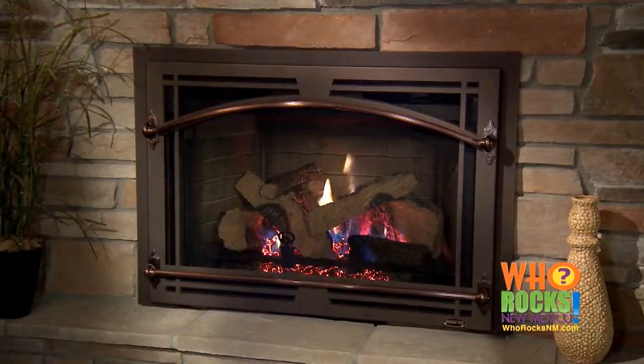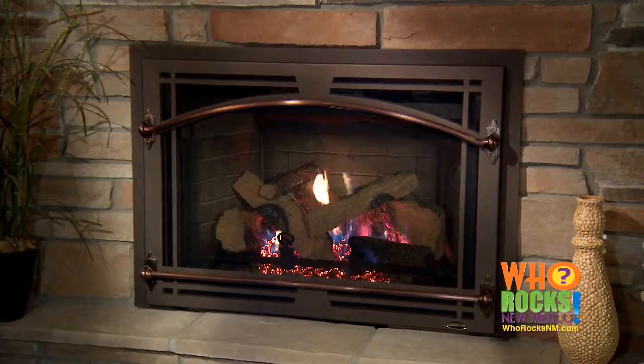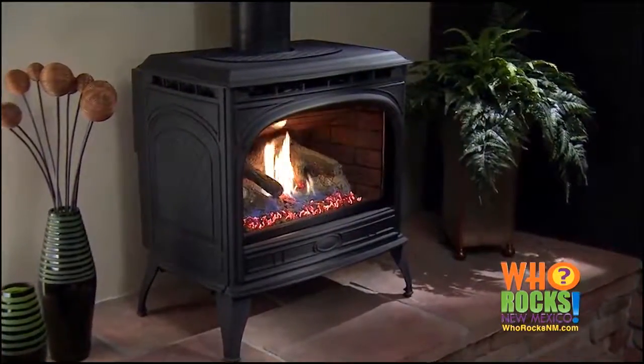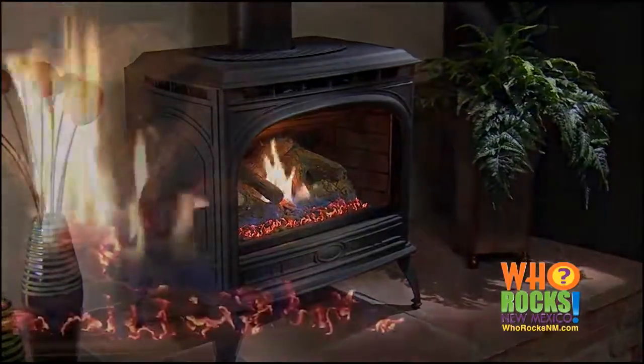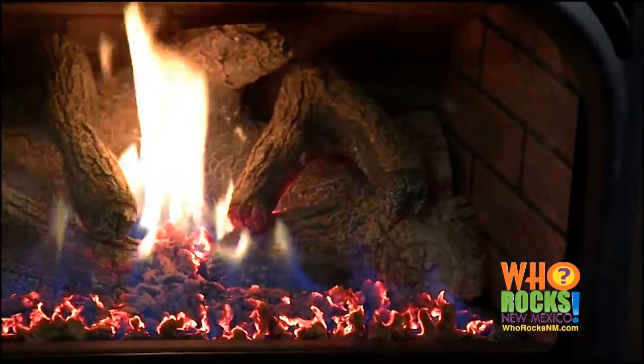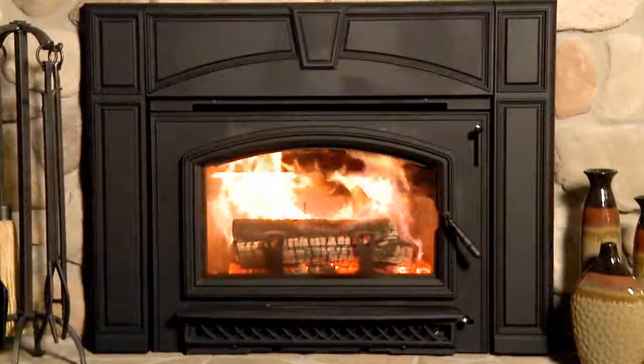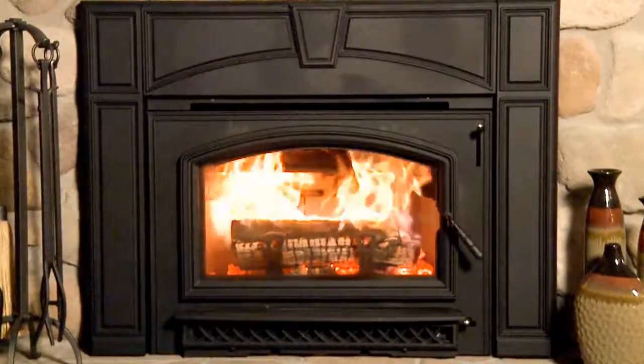The architect Frank Lloyd Wright said that the fireplace is the heart of the home, and we have so many different striking, contemporary, and traditional looks that it can be a real centerpiece of the house now, which is what it's supposed to be. I really recommend you come down to our showroom and take a look if you're in the market for any of these products.